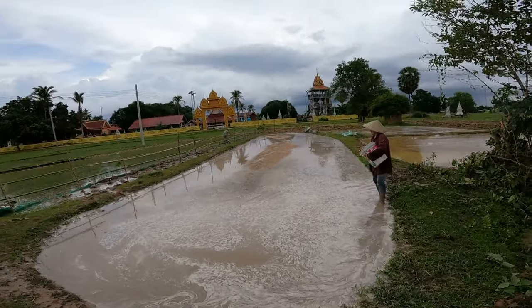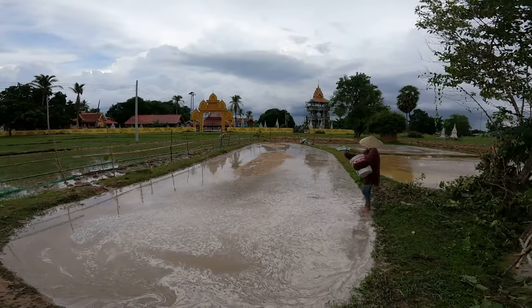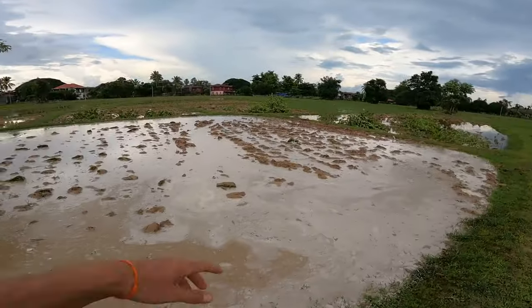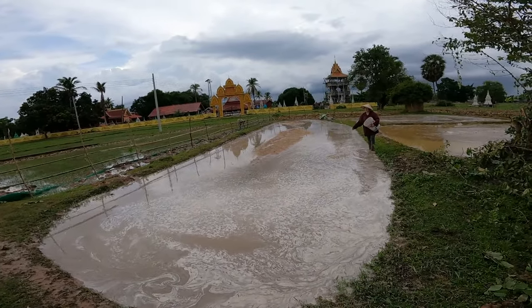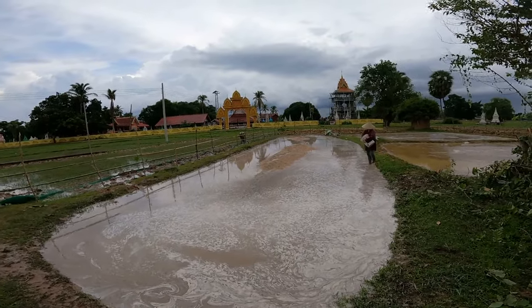Look at how much you have to put out there. This is after you plow the fields, and they've done some more to the field, it looks like. Look, because it's not just like this over here. They've definitely done some grooming of this before they started the planting process.